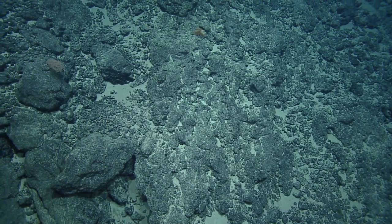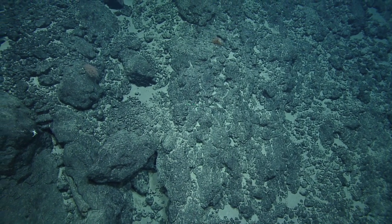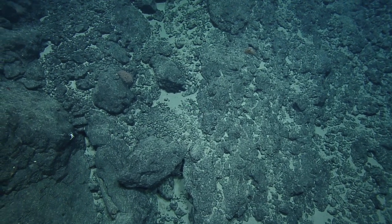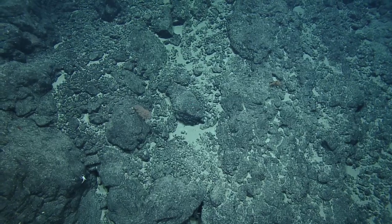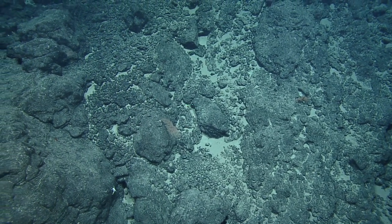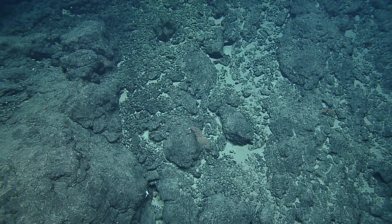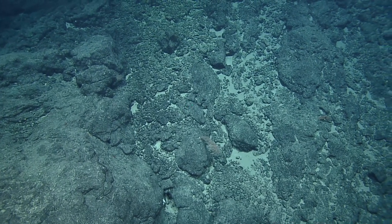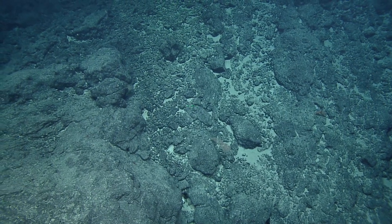Bathypathes? I love that name, so cute. It almost sounds like a rhyme for taking a bath. You can make a song out of that. I'm not going to try. Sounds like a Dr. Seuss phrase.